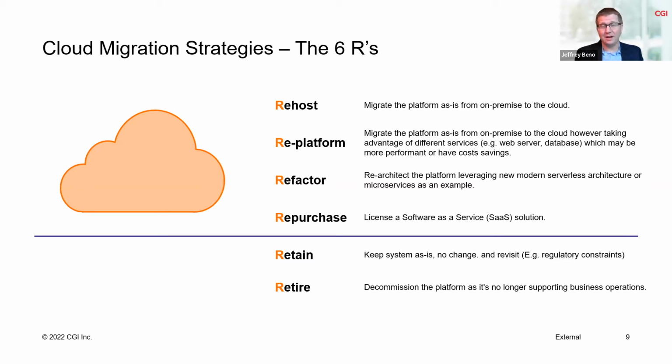And then finally, retire. As you assess your application portfolio and you go through this assessment, you might identify some of these applications either aren't being used or really no longer supported by your business process. It's an opportunity to go and actually decommission and retire this to make your application portfolio a little bit more efficient and not maintaining applications that you don't necessarily need to maintain anymore, right?